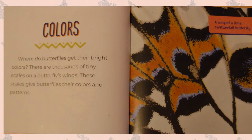So, colors. Where do the butterflies get their bright colors? There are thousands of tiny little scales on a butterfly wing. This picture here shows a close-up, and you can see all the tiny little pieces. It almost looks like a pixelated picture. So all those little scales give butterflies their colors and their patterns.